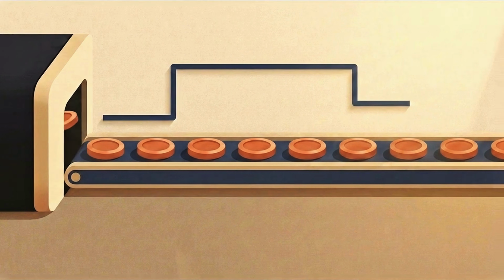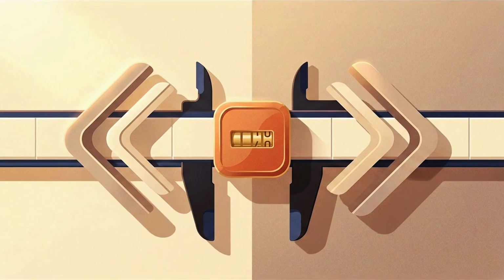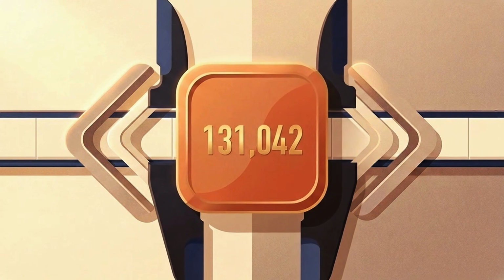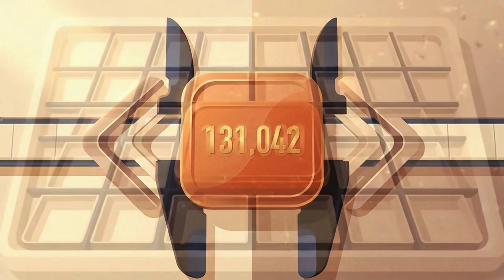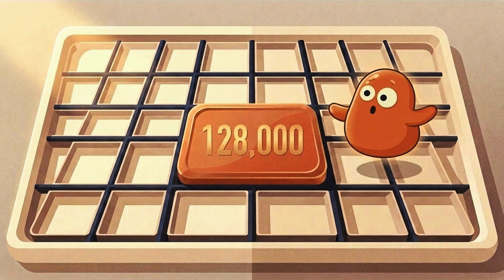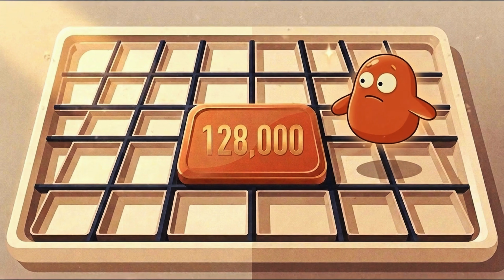So, they hunted for the exact edge, narrowing by halves, and landed on a number. 131,042 tokens. Round that off and you get 128,000, which if you've spent time around these systems is a familiar looking number. So what did they actually just learn? Because the honest answer is stranger than the one you're expecting.